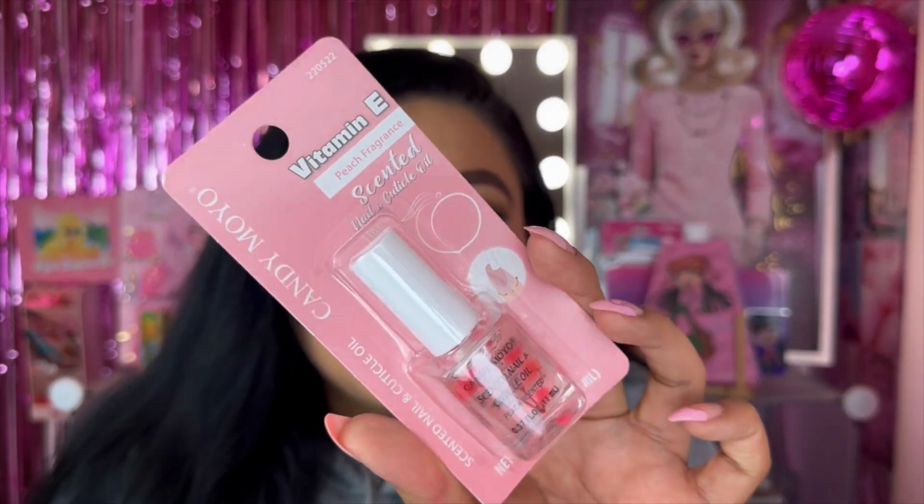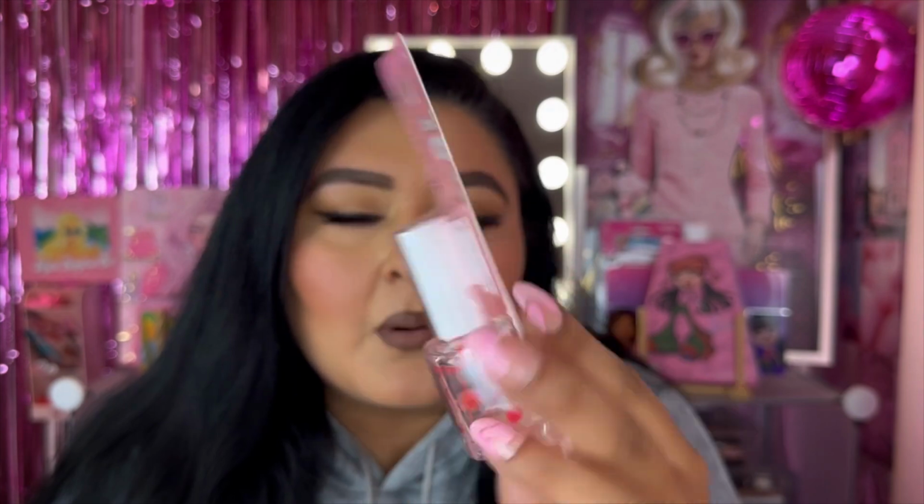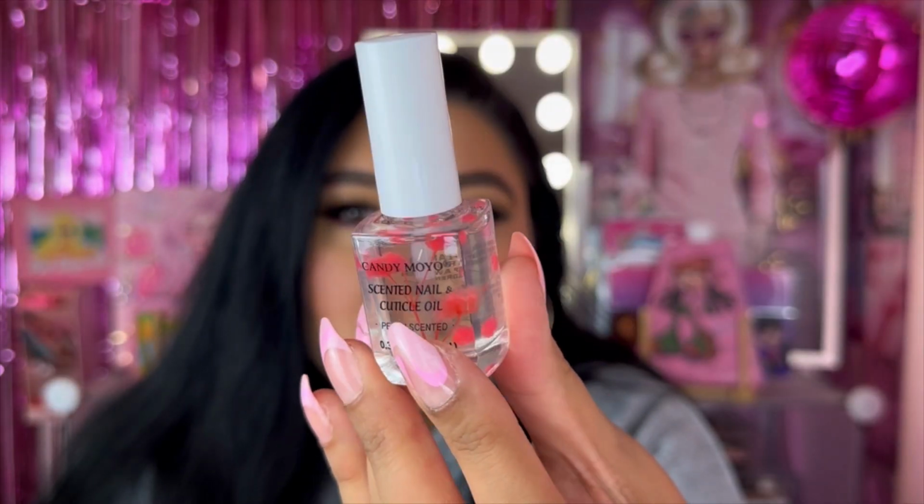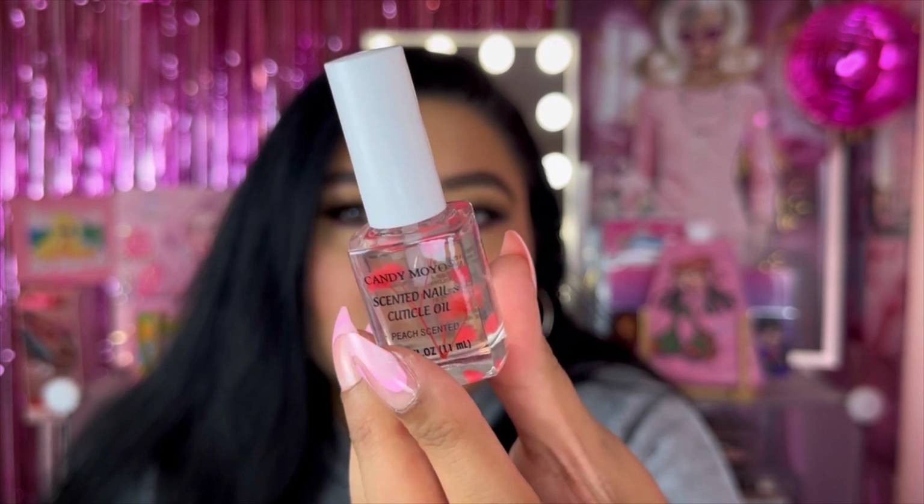This is the Candy Mojo Vitamin E nail and cuticle oil, and it is peach scented. They also did have a purple one, but girl, I was like, I don't need 2 of them. And it's so cute because it has a little plant inside. Look how beautiful that looks. And cuticle oil honestly is a product that you can never have too much of. It's just perfect to take care of your cuticles.